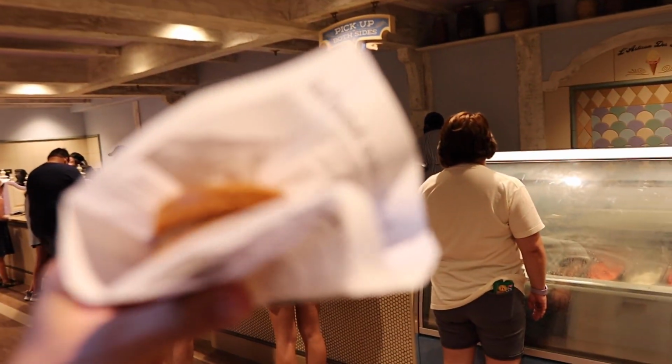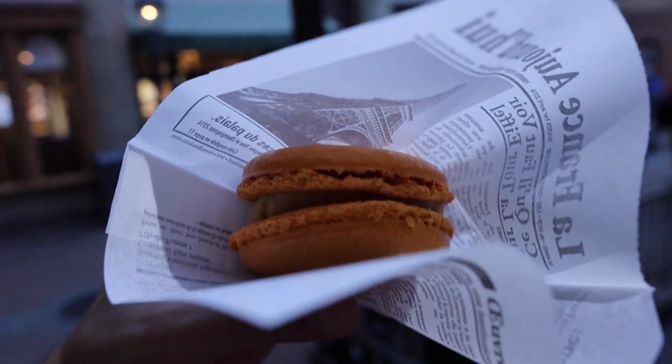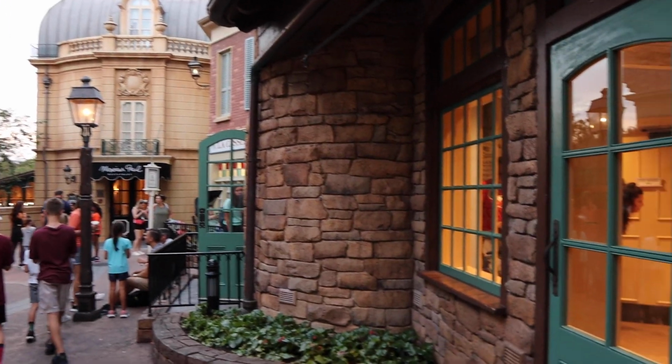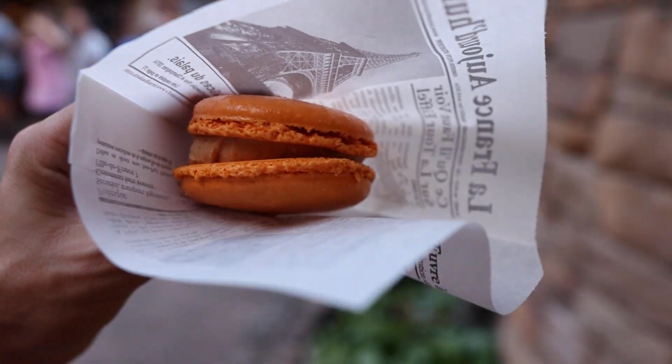So that really threw me off because the seasonal macaron is pumpkin. I was so committed to the sorbet, but I got a pumpkin macaron and it looks incredible. That definitely took a little bit longer than I anticipated inside because it was a very popular location, but I'm gonna go and eat this and just head straight over to the Skyliner.